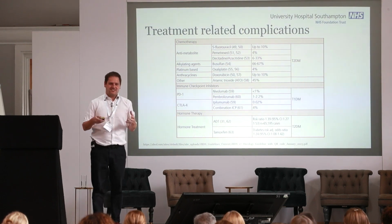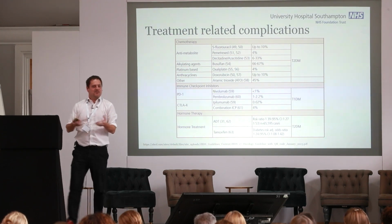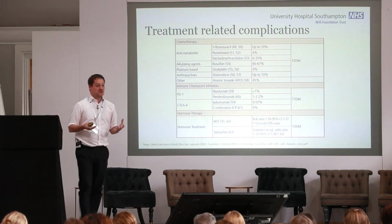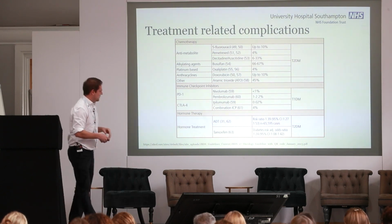So essentially, oncology is becoming heavily linked with diabetes. If you haven't already thought about getting some sort of joint posts, then it's a sensible area going forward, just like the surgical pathways Jerry was talking about.